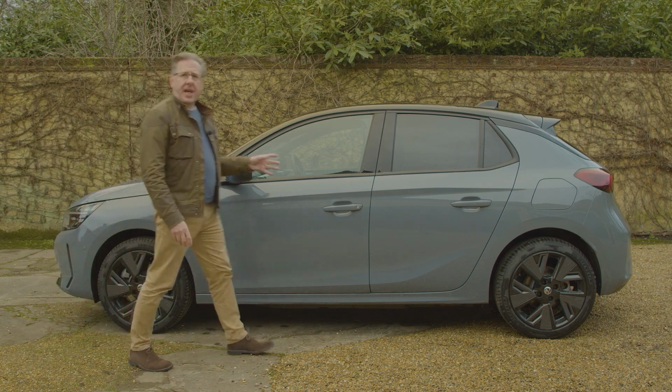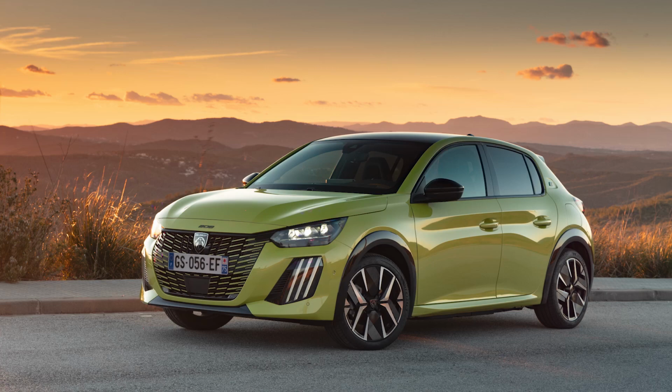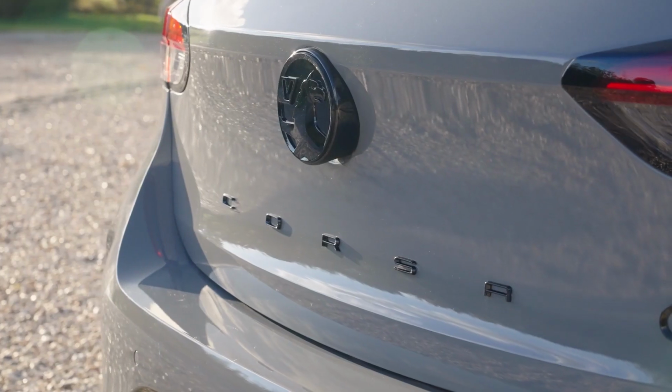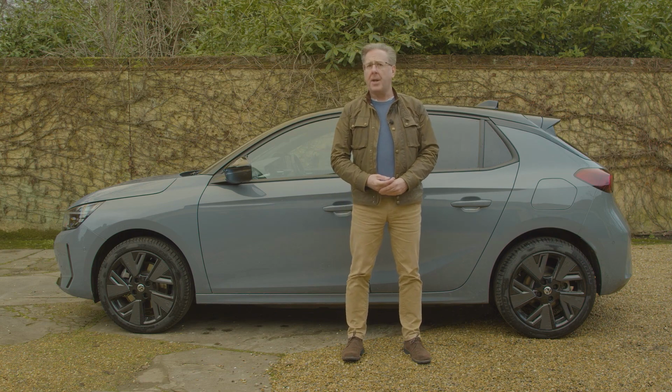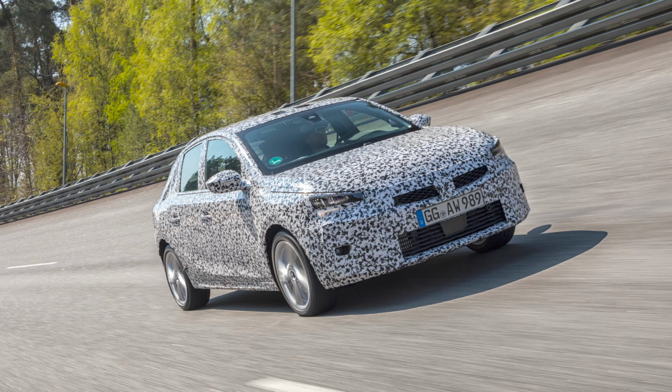That the dimensions here almost exactly replicate those of a Peugeot E208 is hardly a surprise given the CMP platform that both cars share and the extent to which Vauxhall had to draw from the engineering of its French Stellantis Group partner during this Corsa F design's rather rushed period of development between 2017 and 2019.